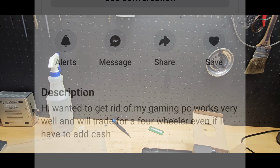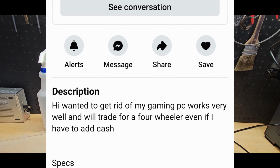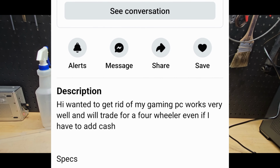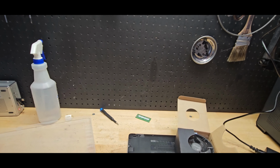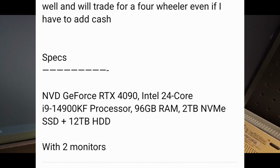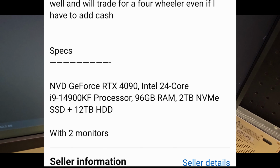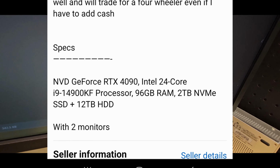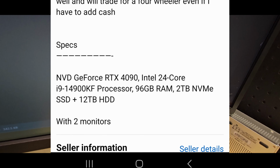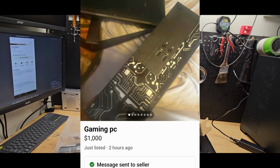Wanted to get rid of my gaming PC, works very well and will trade for a four-wheeler even if I have to add cash. Gaming PC, $1,000. Okay, here are the specs. 4090, i9 14900, KF flavor of course, 96 gigs of RAM, 2 terabyte NVMe SSD, plus 12 terabyte HDD, with 2 monitors. Heck yeah, sign me up. I'll take 2 of them.